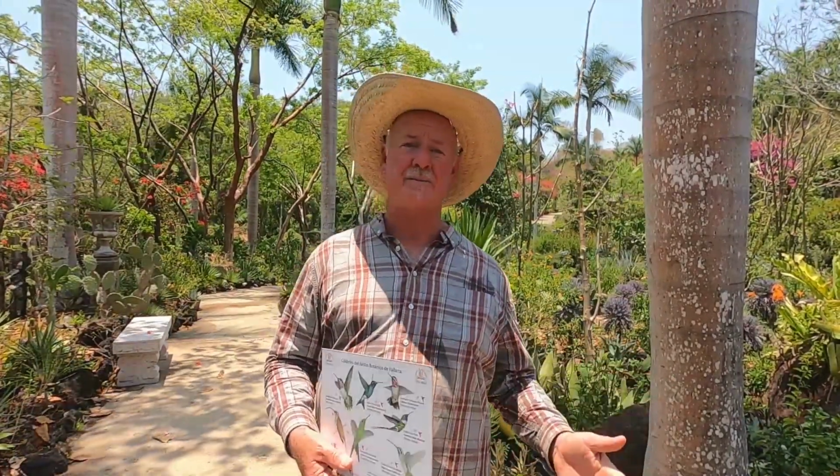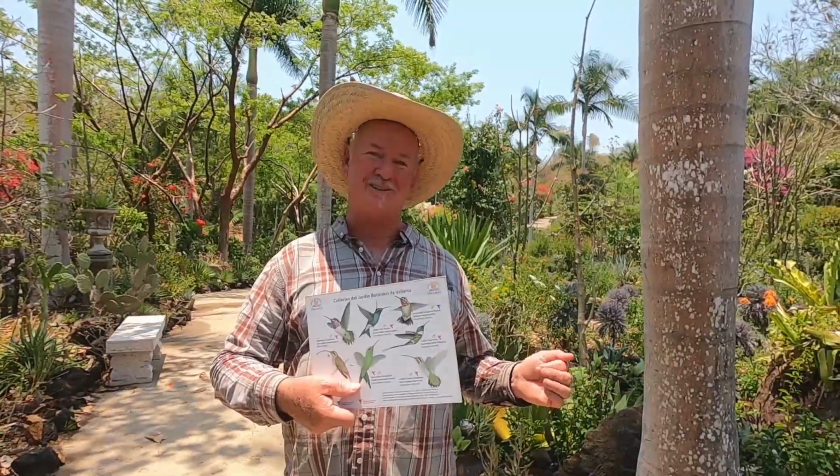migrating again. And if you come in January, you will see a few hummingbirds, like the cinnamon hummingbird is always here, but you won't see the West Mexican emerald or the hermit too much, right? So they go somewhere. The time of year that we're visiting the Vallarta Botanical Gardens is late May, early June 2022. Just wanted to run through some of the species that we're seeing up here right now.